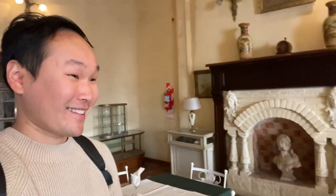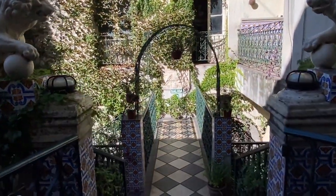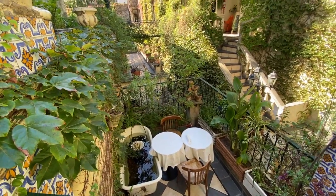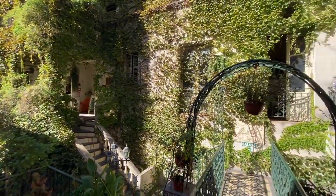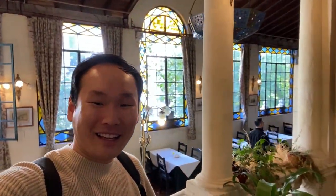Exploring the bar, this is incredible. Like, literally, you come in thinking it's just a cafe, a bar, but it's just so much more than that because of this house, this old house that is well preserved and is hosted in. Look at this fireplace. And then these windows. Wow.